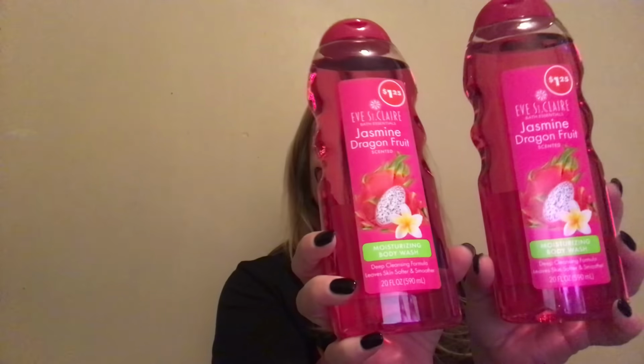Then I found Eve St. Clair. This is Jasmine Dragon Fruit. Wow, say that 5 times fast. 20 ounces. Guys, it smells, first of all, it's beautiful. Like, just the color. Do you see that? Just the color is so, so pretty. And it's 20 ounces. It's moisturizing body wash.